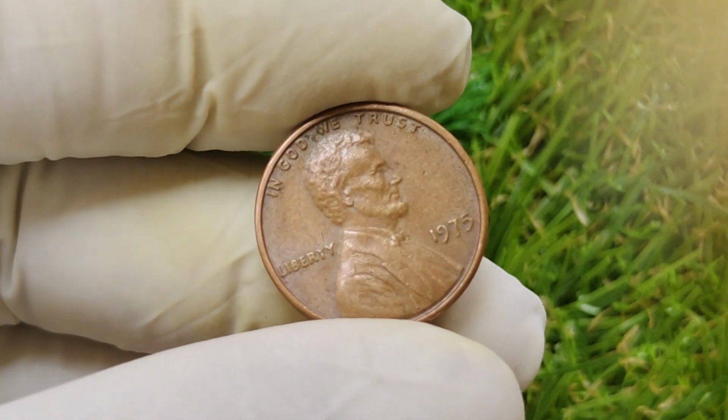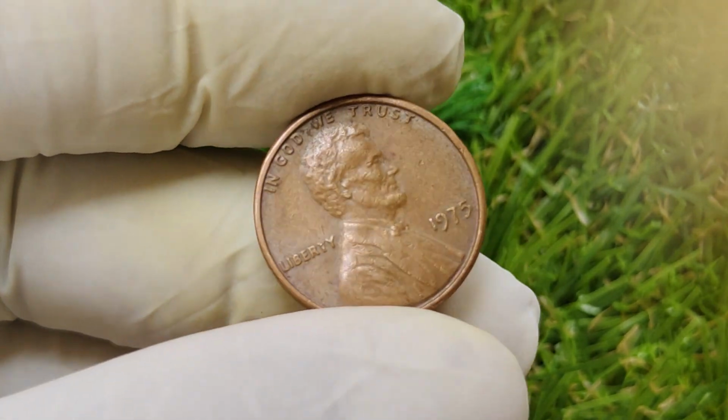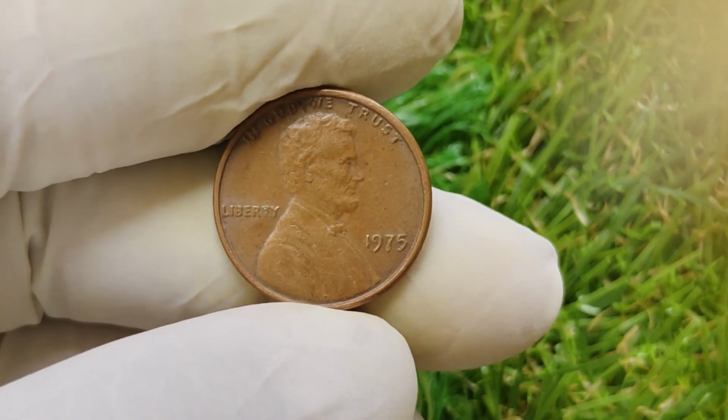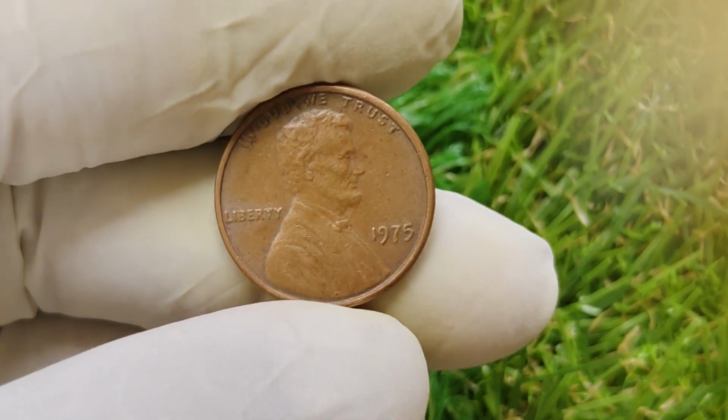It's also worth mentioning that copper value plays a role. With copper prices on the rise, even a common 1975 penny has more intrinsic metal value than its face value. While it's still illegal to melt down pennies for their metal, it's a reminder that these coins have hidden value.